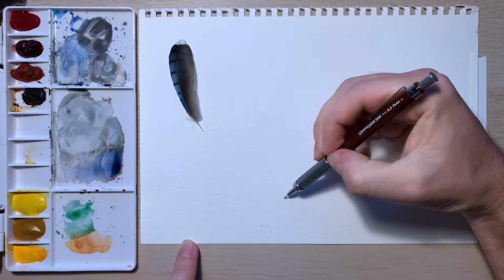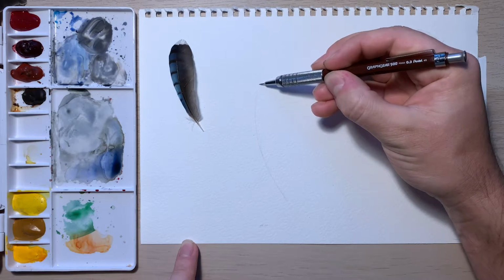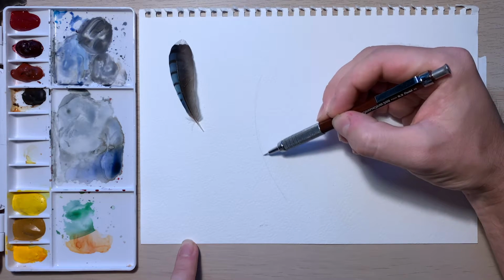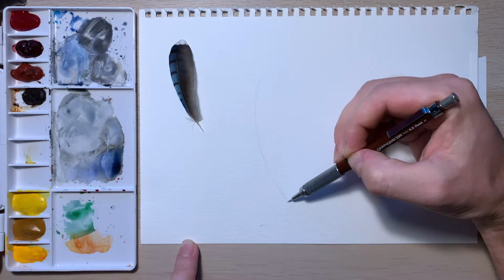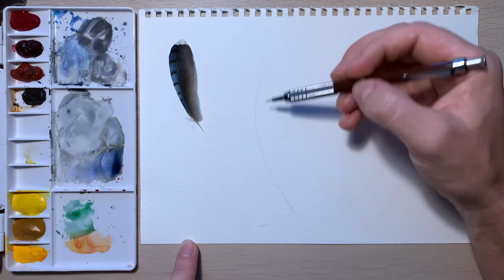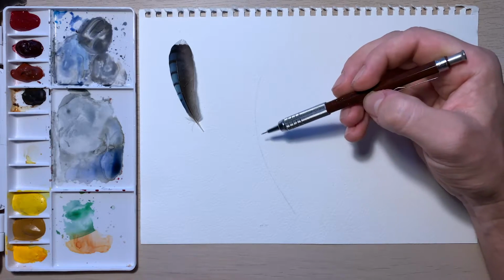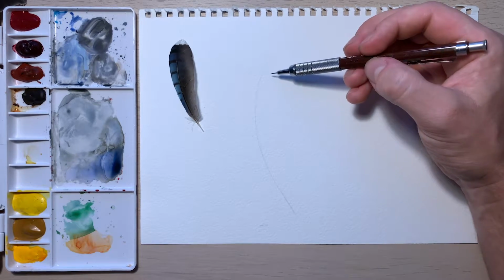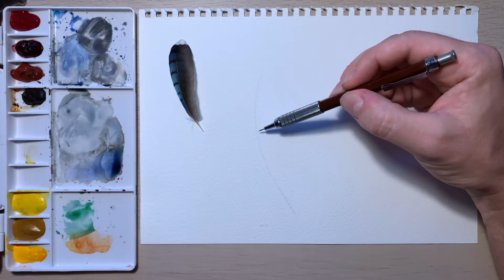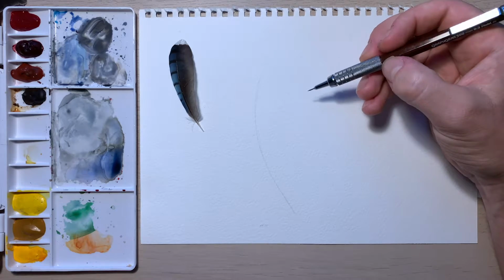And it's okay if it's not exact. I am trying to be as careful as possible in observing my feather and trusting my eye with what I see rather than painting what I think I see. Oftentimes our brain will try to impose itself and say, that's not what a feather looks like. And when that happens, a lot of times the result is something that doesn't look as accurate as the subject that we're trying to paint.